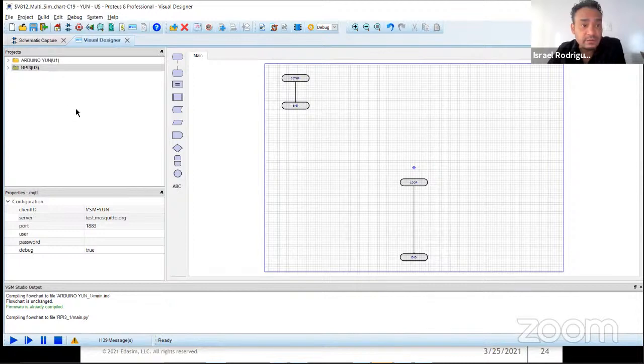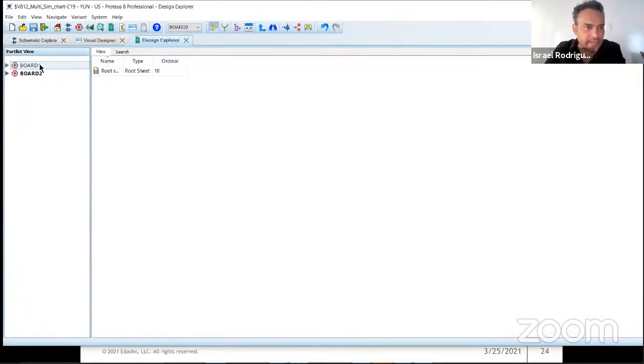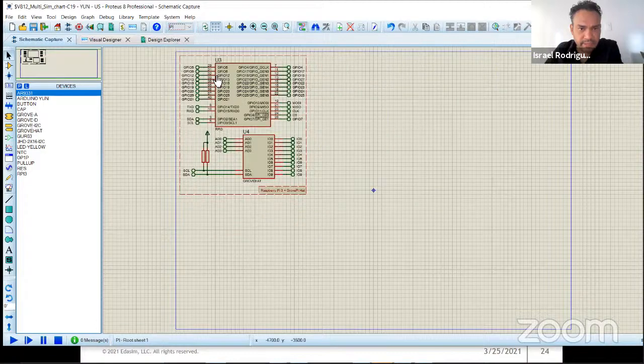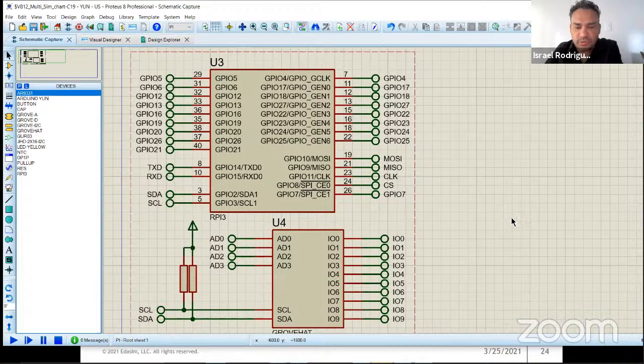It's amazing. So now, if I come back to schematic view, if you remember board 1, board 2, if I go here to Design Explorer, we can, for example, rename this. This is the Arduino Yun, and this one is the Raspberry Pi. Just to show you this nice Raspberry Pi. If I come back to schematic, I have the Arduino Yun that you know, and the Raspberry Pi board. This is the Raspberry Pi board, ready to start coding and start to add peripherals.